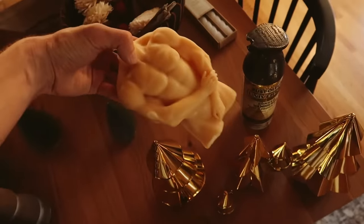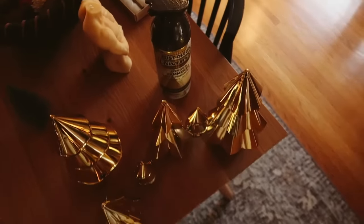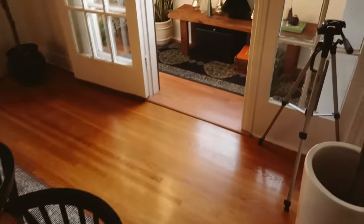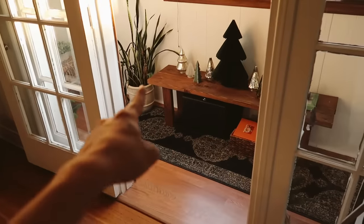Here's Mr. Candle. He just isn't fitting in the decor this season, but that's okay. So we're gonna do spray paint on these, mix in these trees. We have some other bottle brushes, and just create a cute little scenery just on the shelf here in this room.